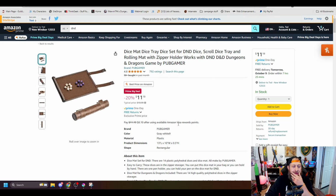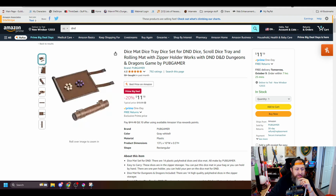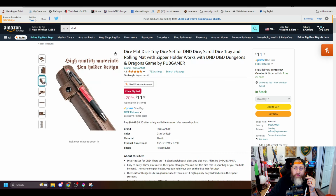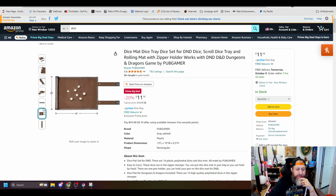So we have from Pub Gamer this $12 dice rolling tray. Again, I think these do their job for what it is, right? They can hold 2 sets of 7 dice in the zipper roll at the end. The outside has a pen or pencil loop, and then it's easy enough to just roll this up and throw it in your bag, and it gives you basically a 13 by 10 leather rolling tray to use.